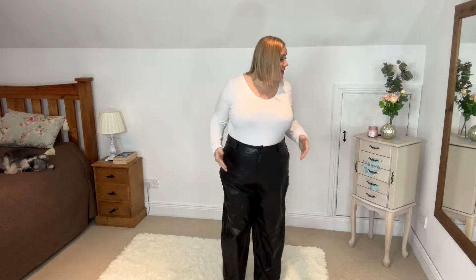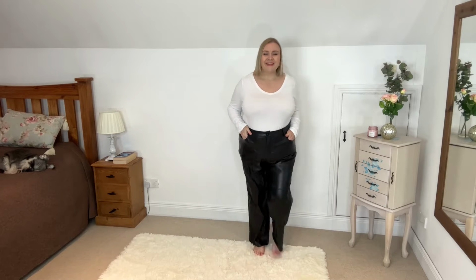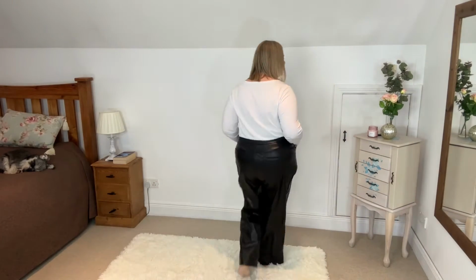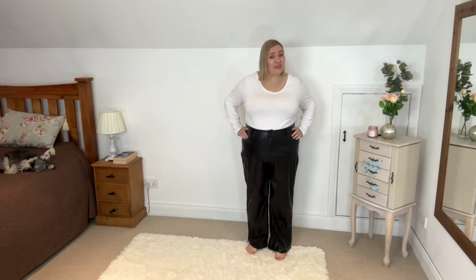Okay, they actually have a nice fit, these ones. They are a little bit noisy. You'd hear me before you see me. Oh, what a pity. Okay, I really like these, but they are a little bit on the shiny side and they are a little bit too noisy for my liking.